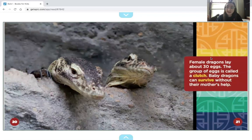Female dragons lay about 30 eggs. The group of eggs is called a clutch. Oh. Baby dragons can survive without their mother's help. Wow, that's not like humans, right? Humans definitely need their mother's help when we're babies. We can't survive on our own when we're babies. That's what moms and dads help us with. They give us food, they help us stay warm and help us stay safe. But I guess Komodo dragons can survive all by themselves when they're babies.